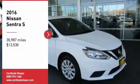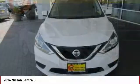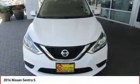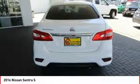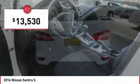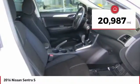We are pleased to show you the 2016 Sentra. With its spacious and versatile interior and stellar fuel efficiency, the Nissan Sentra is the obvious choice for anyone who wants to enjoy a stylish and comfortable ride and is priced below $15,000. This vehicle has less than 25,000 miles.